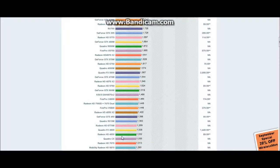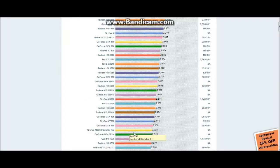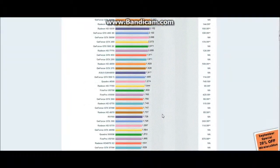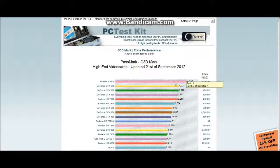It will not run any of the games at high max. This one might even be low if you want to run games at high max. If you want to run games at high max, you probably want to go into the 2,000 to 4,000 range. Just don't get this one.